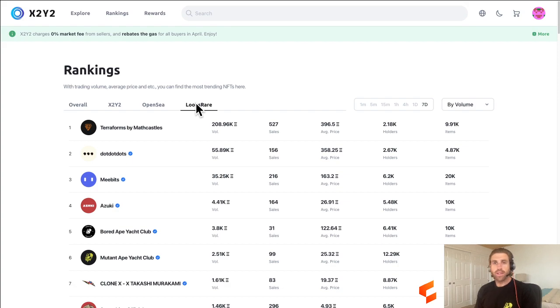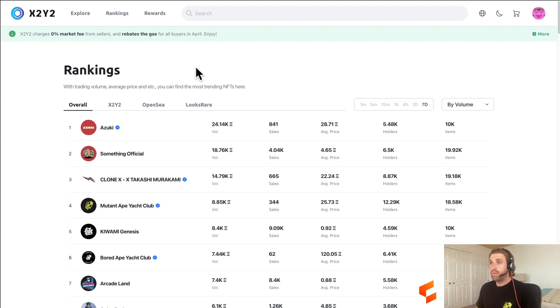So really, really nice that they're not just building for X2Y2, kind of a standalone NFT marketplace. They're incorporating themselves into their competitors as best they can to provide the best service, which I think is really, really smart. So pretty impressed by the rankings page, really nice rankings page.